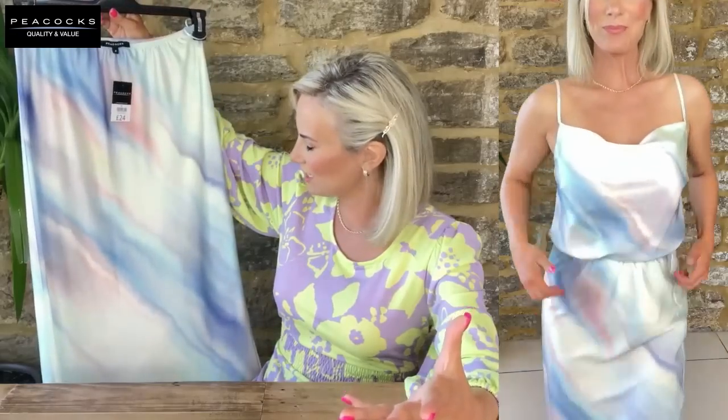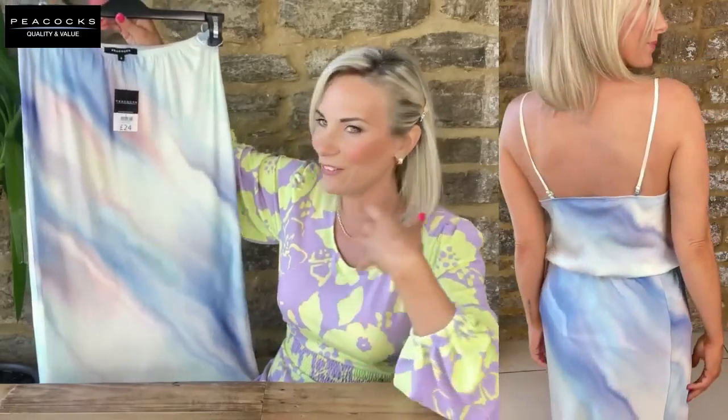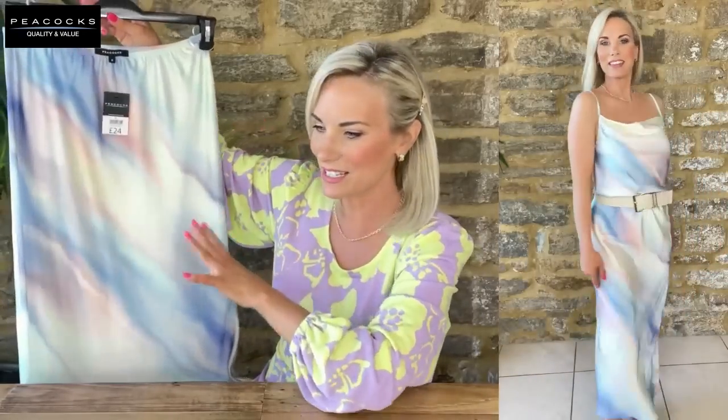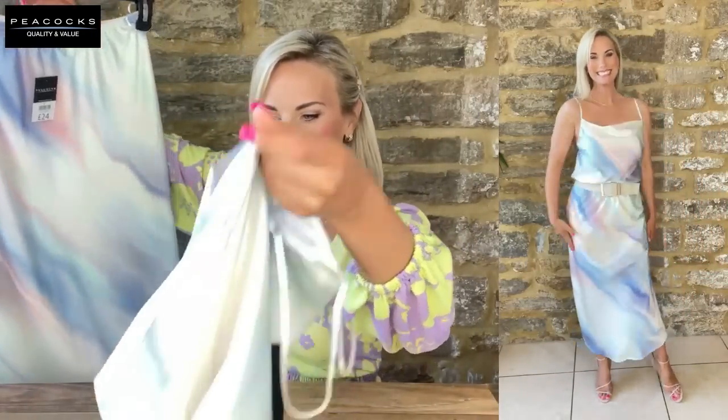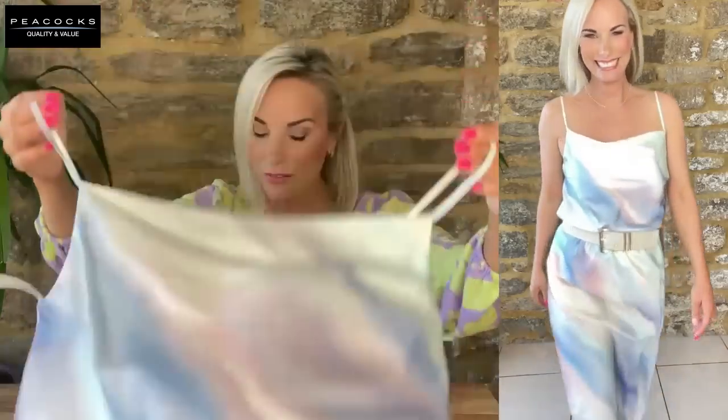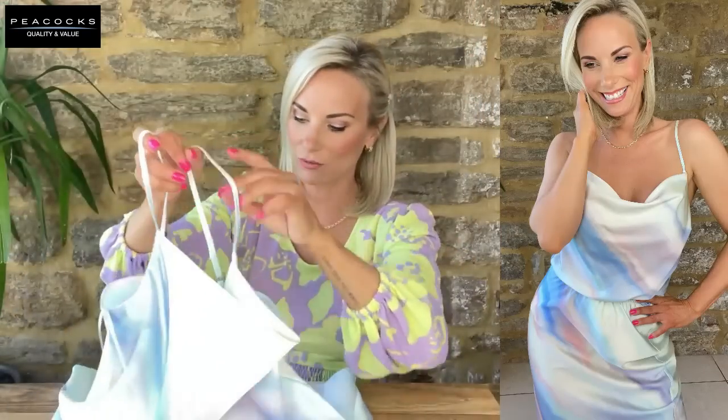But this, I would say, is definitely a tie-dye effect. It's definitely kind of rainbowy pastel colors, which we saw year before last quite a lot of. We haven't seen that much of this year yet, but this is absolutely stunning. So this is the skirt, and then alongside the skirt, a cowl neck top. I just went for it. So hopefully this little outfit is going to look rather fabulous.